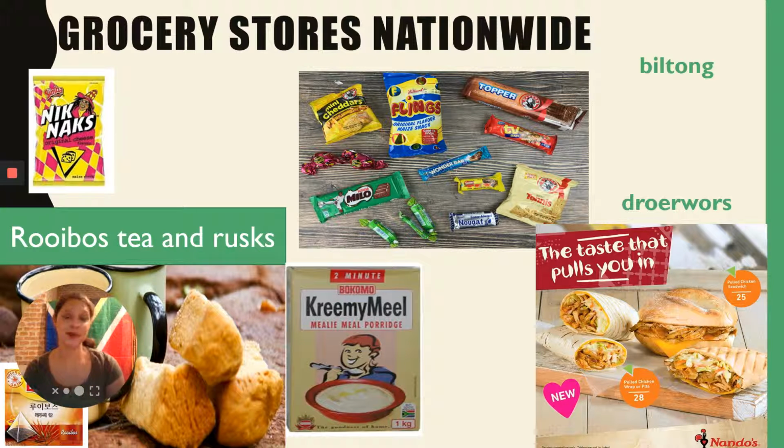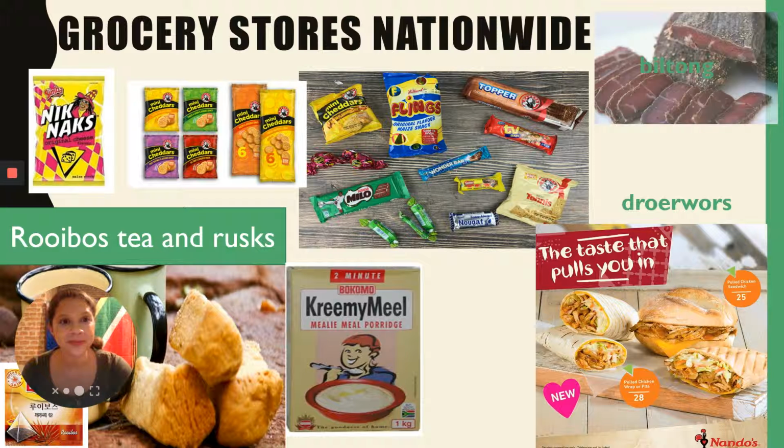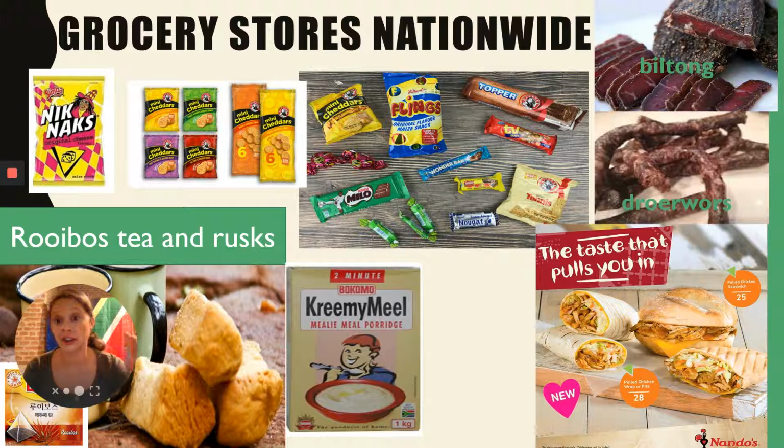Creamy meal, it's a porridge made of corn. So good. We add a little bit of butter. And then cheddars, like little biscuits, kind of like Ritz. Biltong, droewors, these are meats that are dried and cured. The droewors is more round and long, and the biltong is a little bit like this. It's sliced.